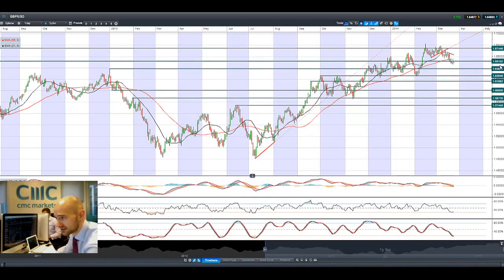And we finish up with GBP/USD. It has now comfortably broken 65.19. Next potential support is at 63.88. We need to close above 65.19 to then rechallenge 67.44. And the technical indicators are getting slightly oversold.